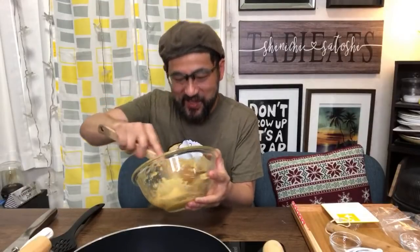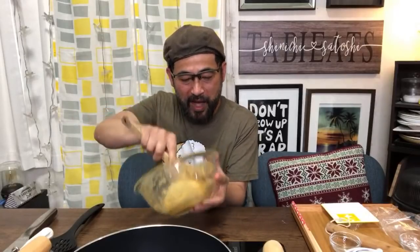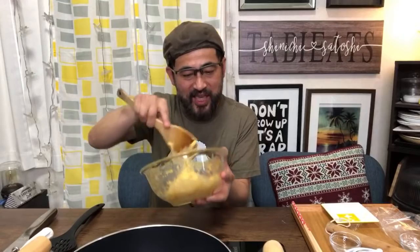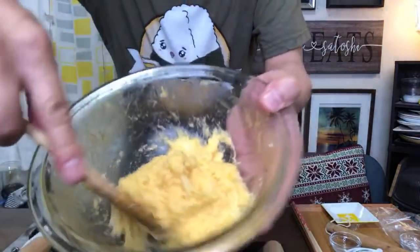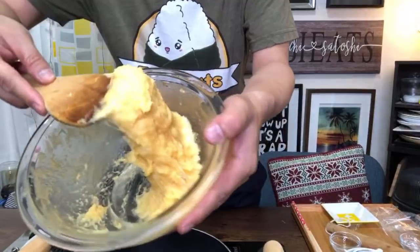So please use a microwave if you have one. It's easy. Between you pounding mochi, this mochi. Okay, I think it's okay. It becomes like this. Almost smooth, but very sticky.